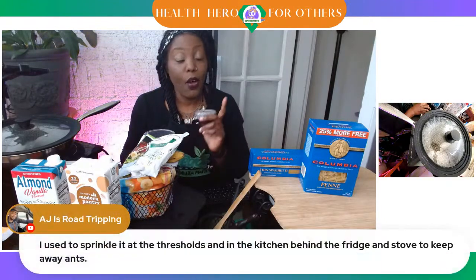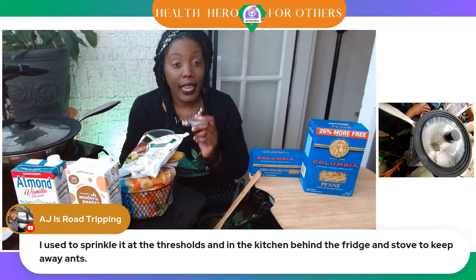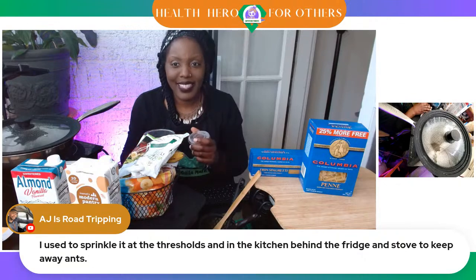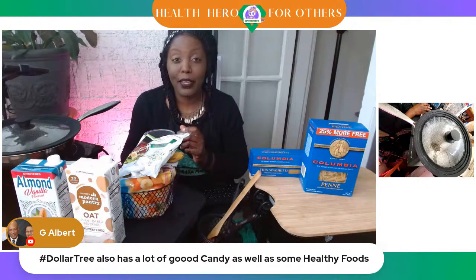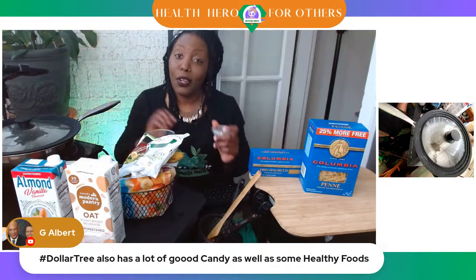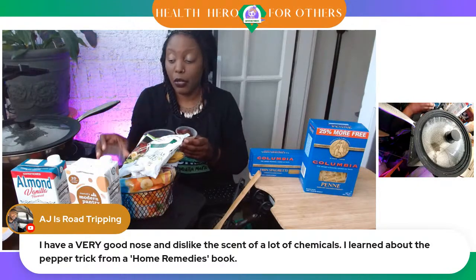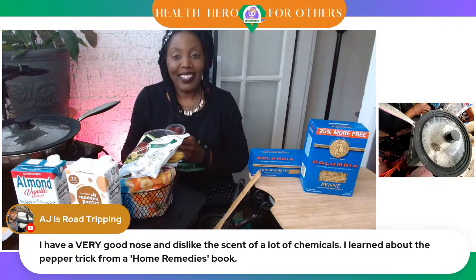Oh, AJ is road tripping says I used to sprinkle it at the thresholds and in the kitchen behind the fridge and the stove to keep away ants. So just sprinkle that black pepper and it keeps the ants from crossing that line, sort of like the boric acid and stuff. And G. Albert says the Dollar Tree also has a lot of good candy as well as some healthy foods. Yep. When you're going to the movies and you need to put some box candies in your purse, go to the Dollar Tree. That's what we used to do. And AJ's Road Trippin has a very good nose and dislikes the scent of a lot of chemicals. He learned about the pepper trick from a home remedies book. Nice. That's so good to hear.